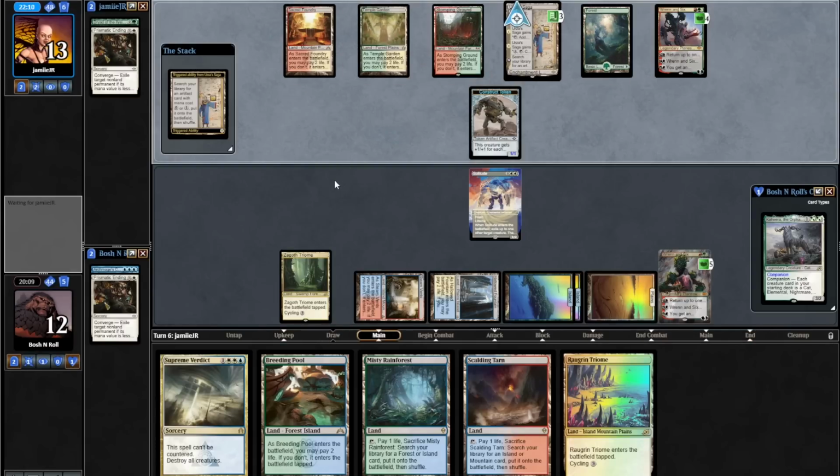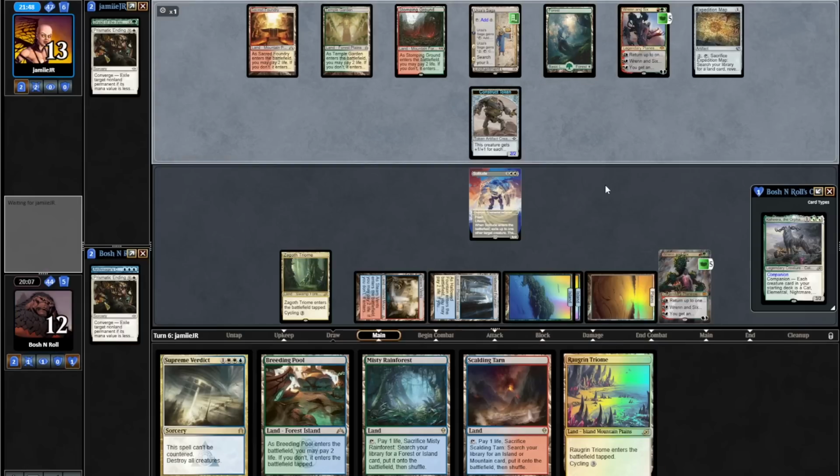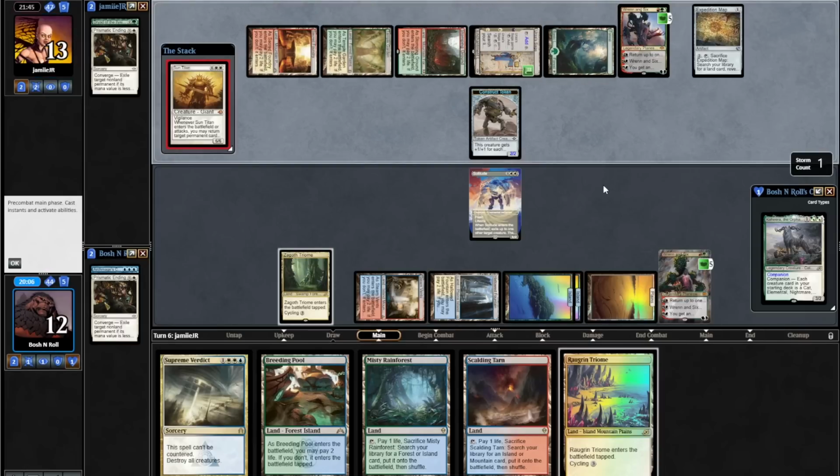Working through these Sagas is going to be my big challenge this game. So if they get Pithing Needle, it shuts off their Wrenn and Six also. Ooh, no second construct. Someone's got some spells. Uh-oh. Have I been juked into a big Valakut turn? Wrenn and Six, yep. Just rebuys the Saga.